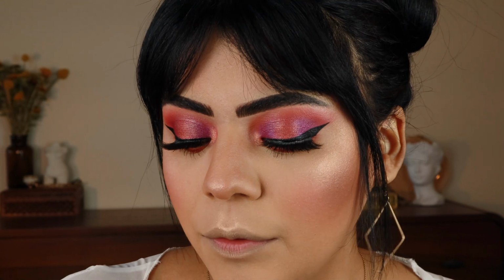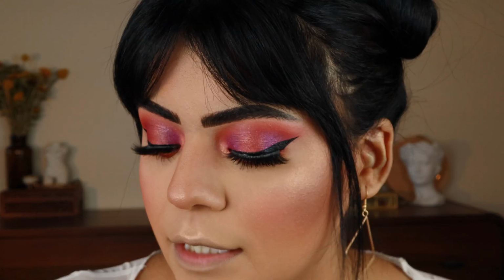Okay, so my lashes are done, and for the lips, I'm actually going to use the new Melted Matte lipstick from Too Faced, the Pumpkin Spice shade. It's like a really beautiful orangey coral, so I think this would be pretty perfect for this look, and it smells so good. It smells like the holidays.